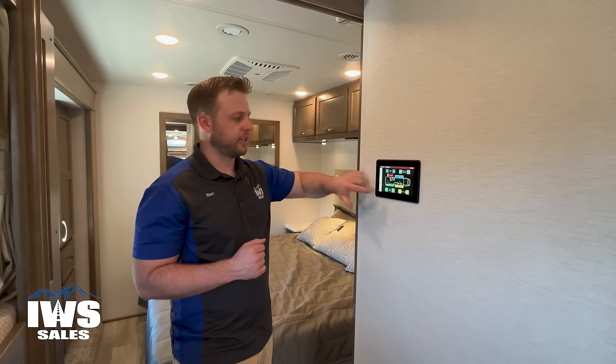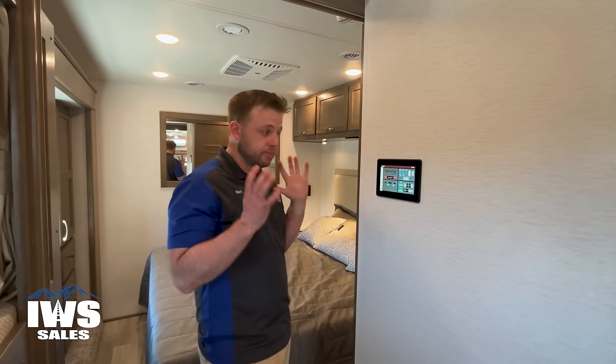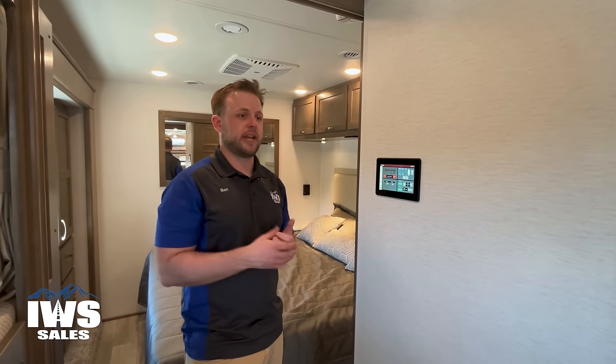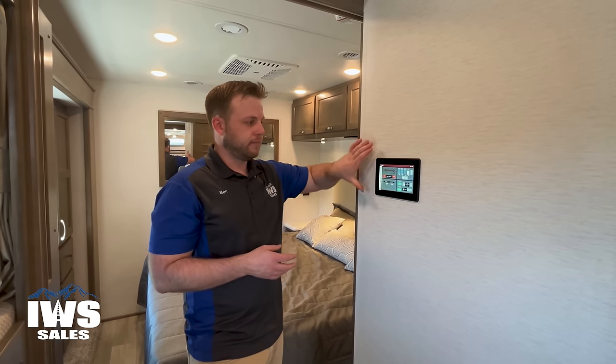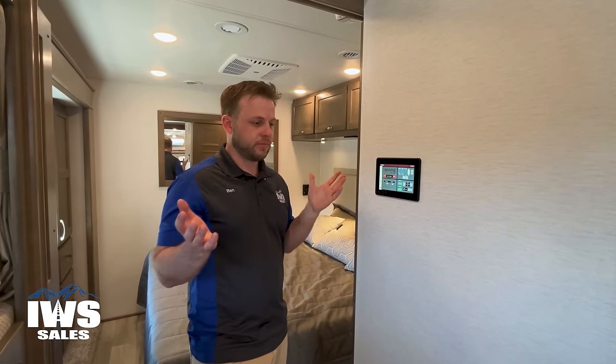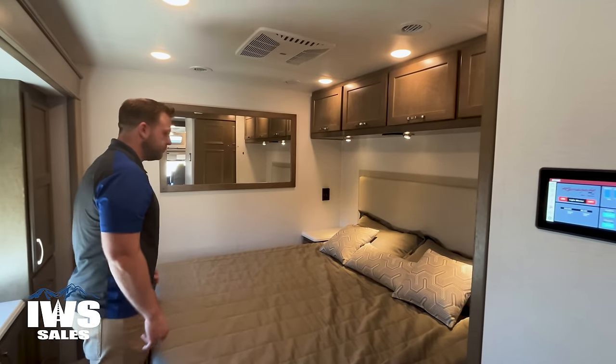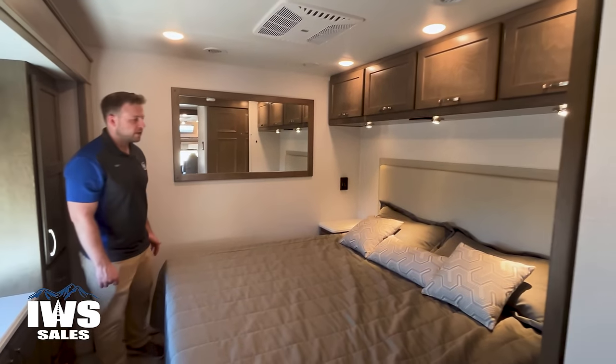Controlling slide outs, leveling jacks. And as I mentioned, you can connect our iPad to it. You can connect your phone to it. So it becomes very mobile friendly. You can use it outside the coach. But RV technology has gone way up in the last 10 years or so. Okay, moving on. Bedroom, master bedroom.